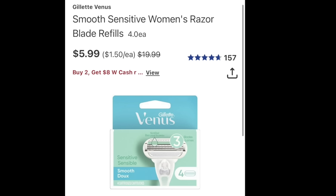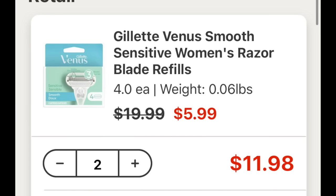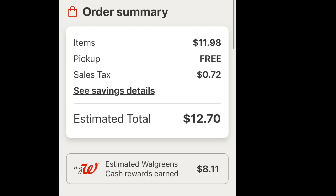Okay, so the next curbside deal that we're going to look at is for these refills by Gillette. They are the Venus 3. I think there was a digital coupon, but I think I used it. They're $5.99 a pop, so for 2 of them, it's $11.98. If you have that digital coupon, a bit more advantageous, but there were so many razor deals last week. 2 of them in a basket, $11.98.